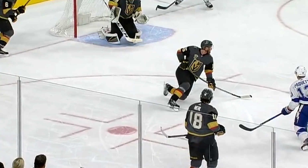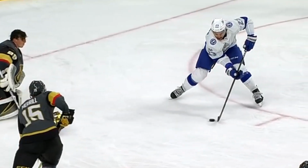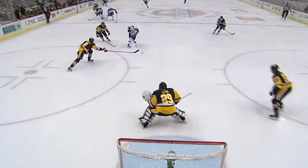Over the course of his career, Fleury has produced numerous more amazing windmill glove saves, showcasing his tremendous talent and quickness as a goalie. One of his trademark saves, the windmill save, has helped him become known as one of the best goalies of his generation.